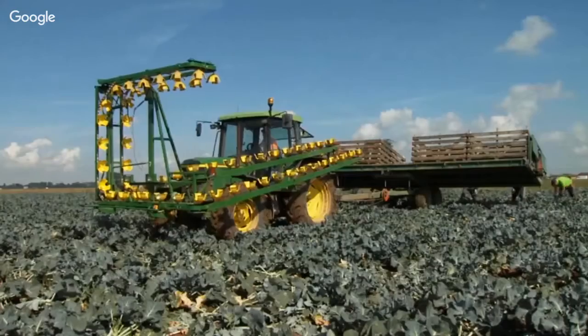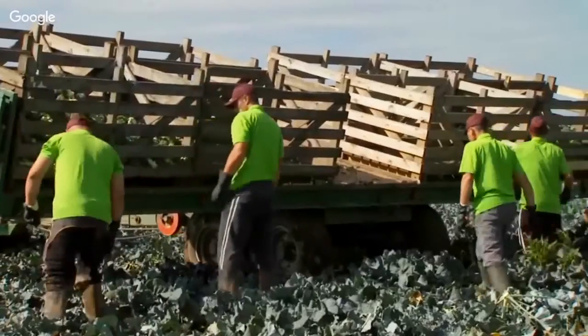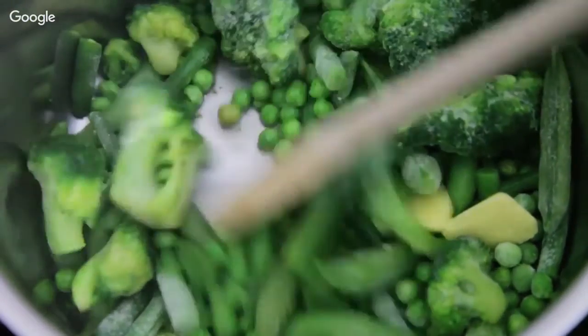Preserving our food means that we avoid wasting it, and it also means that even when the harvest is over, we still have lots of food to enjoy all year round.